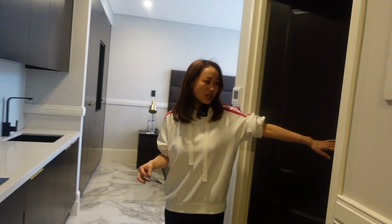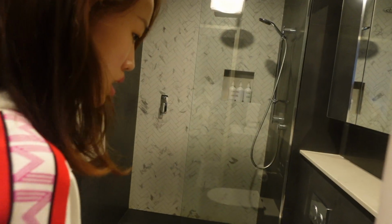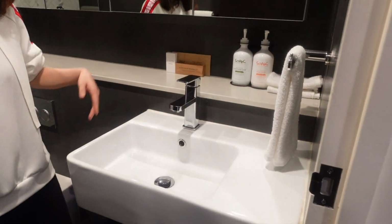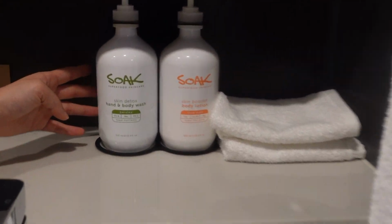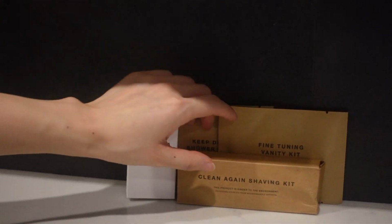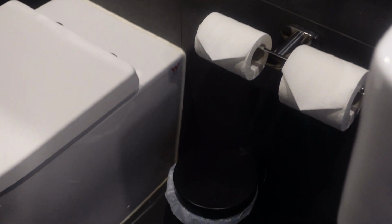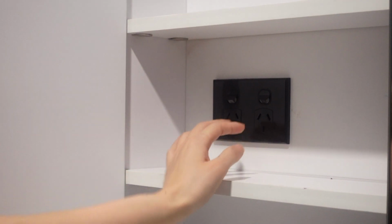On my left side, this is the bathroom. So this bathroom is pretty tidy and clean. We got a quite small basin here, a hand towel and 2 hand towels over the top, a large box of hand and body wash and body lotion, a shaving kit, this is a sanitary bag and vanity kit and a shower cap there. Then down here we've got 2 toilet rolls and a small rubbish bin. There's a charging socket inside it as well.